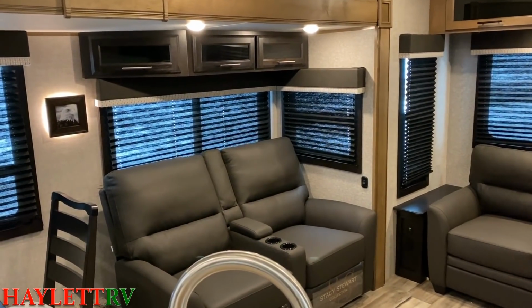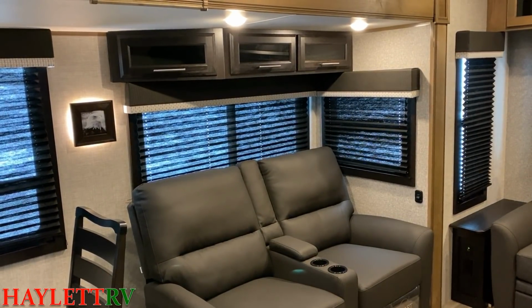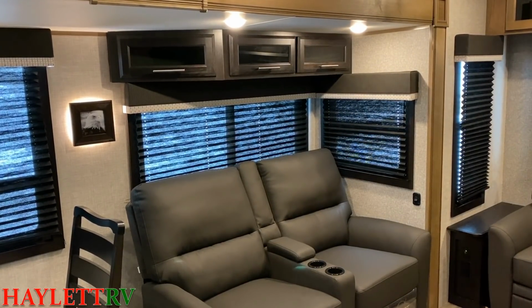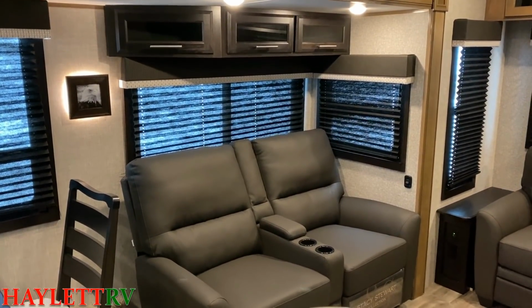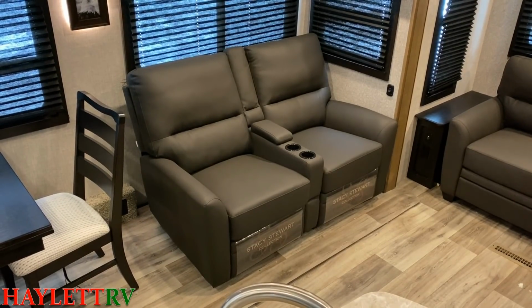I also like a classic feature here. A lot of brands have done away with keeping that extra storage cabinet above the sofa right there. Most brands have done away with that. Most brands don't do that anymore. It saves them a little bit of labor time not building an extra cabinet.